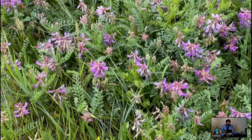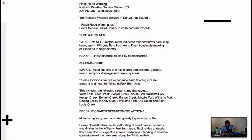On the downside of things from the message of hope, though, I wanted to give you all a little dose of what it's like to live in Grand County. Next slide, please. So this was yesterday at 3:21, and I didn't know how to make it larger so that you would all be able to see it, but it's a flash flood warning from the National Weather Service at 3:21 yesterday, specifically targeting the Williams Fork burn scar. So as you read down, some of you who live near burn scar areas are probably used to getting these notices, but it very clearly says some locations that will experience flash flooding include areas in and near the Williams Fork burn area. Precautionary preparedness actions, move to high ground now, act quickly to protect your life.